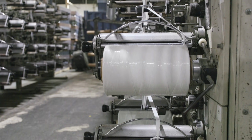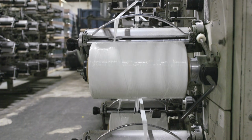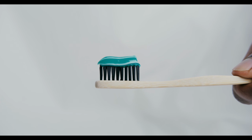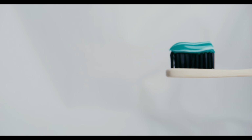But the real revolution came in 1938. A DuPont chemist named Wallace Carruthers had invented something called nylon, the world's first synthetic fiber. And almost immediately, someone realized it was perfect for toothbrush bristles. Hygienic, consistent, cheap to produce at scale.